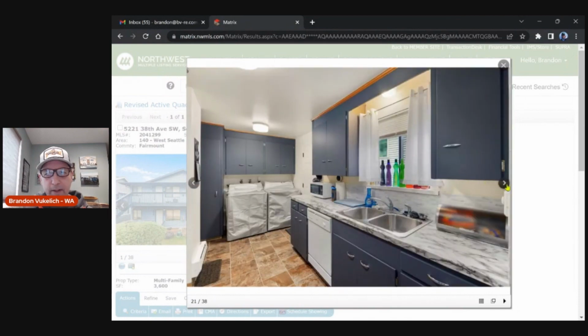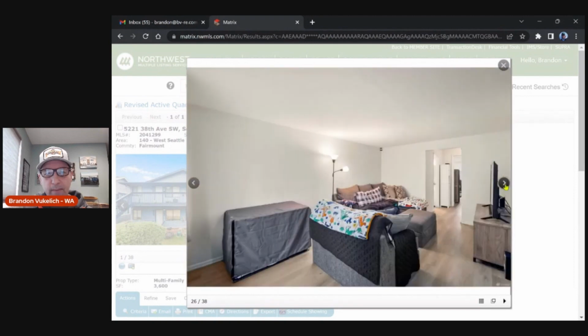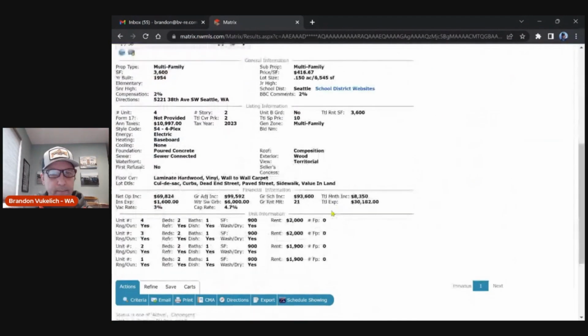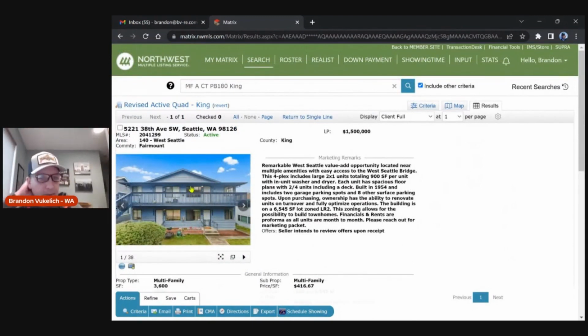Oh, this one's got a fresh look. That's probably the one that's going for $2,000, I would guess, but that still sounds pretty cheap for a 2-bed in West Seattle. That's a nice looking property. Washer and dryer in all the units. Fairmont neighborhood.